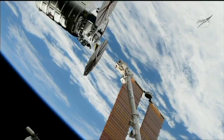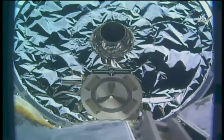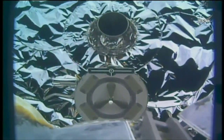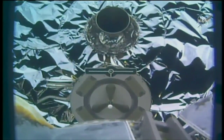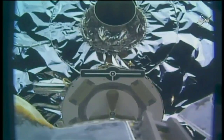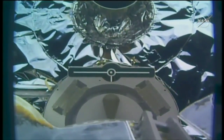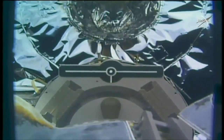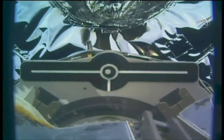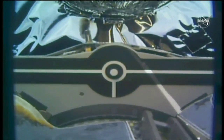Okay, Cygnus is now in free drift, configured for capture. Canadarm2 is 2 meters away. One meter away from capture. Again, there's going to be 2 stages. Now over the pin. Trigger. Snares are closed.